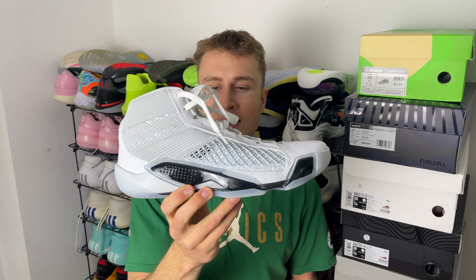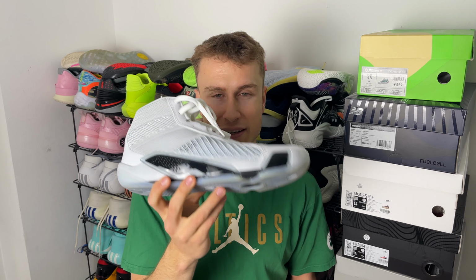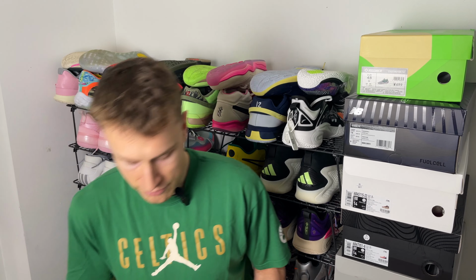On my pair, the outsole ripped off after 3 or 4 uses. I'm not using them anymore because of that. Everything else on the shoe is nice, but just for 200 euros or dollars, the outsole durability is so bad. I'm just not using them anymore because I also started slipping and sliding because the outsole was rubbing off so quickly. Then at number 7, we have a relatively new shoe.